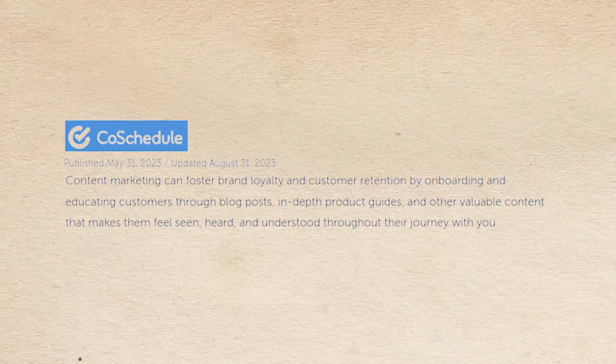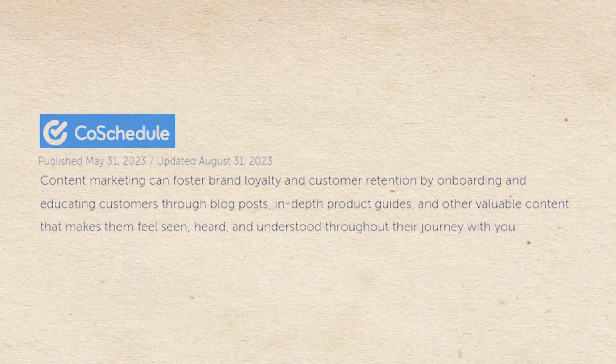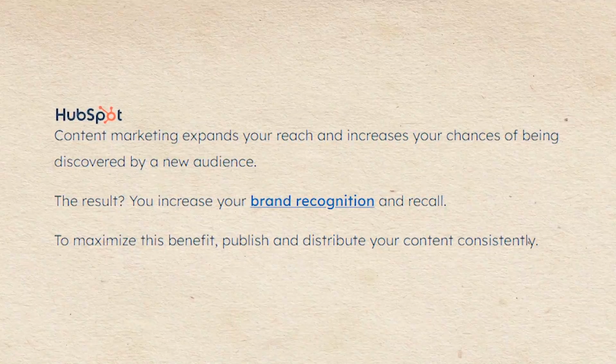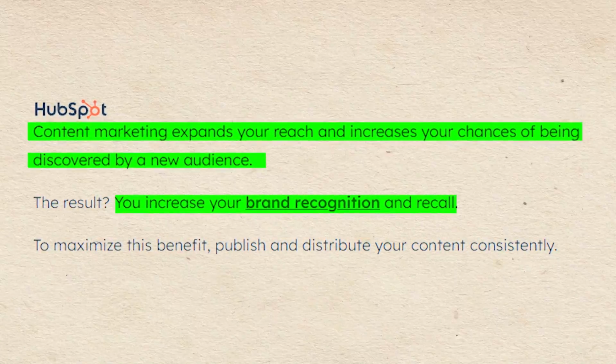Let's talk about content marketing helping to build relationship with your customers. A study by CoSchedule found that 78% of marketers say content marketing improves customer loyalty. Now, it also includes brand awareness, which content marketing can significantly boost. The trusted study by HubSpot showed that up to 70% of marketers believe content marketing is effective for increasing brand visibility.